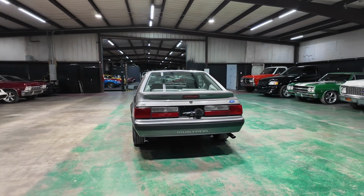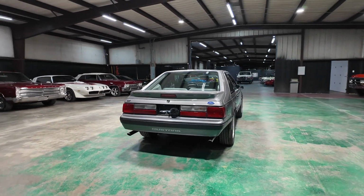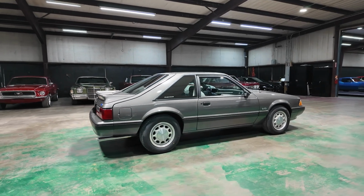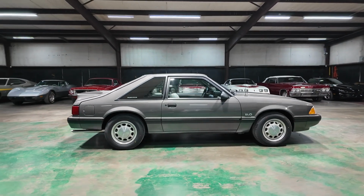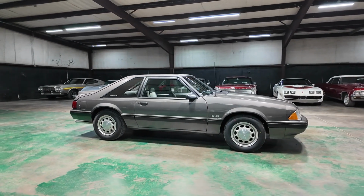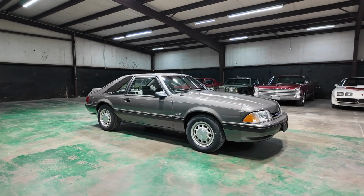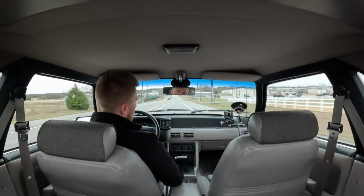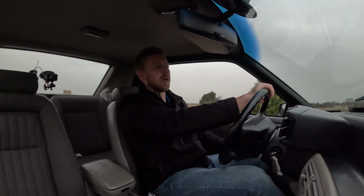You have your factory VIN on the dash, and you have your factory door tag over here in the driver's side door jamb. Decodes the original colors as dark titanium with the gray interior. This is a factory automatic car, and it is a factory 5-liter car. Stops great. And again, that dark titanium is kind of a harder color to find on the Fox bodies.